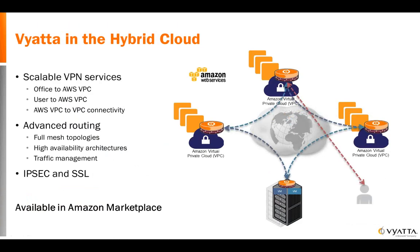So using Vyatta in the hybrid cloud, here we see an example of use of Vyatta in the Amazon VPC, and this offers a number of advantages. It offers scalable VPN services where you're no longer dependent on the Amazon secure gateway. It allows you to have a full mesh interconnection of office to AWS, of users to the AWS VPC, of VPC to VPC, something that you can't achieve with Amazon today.